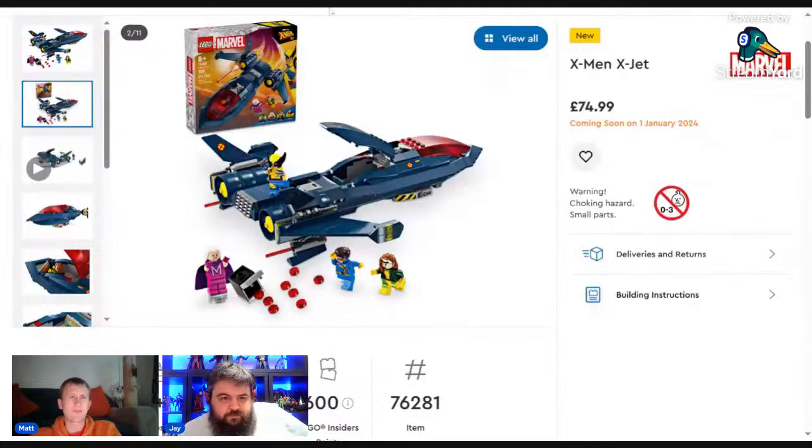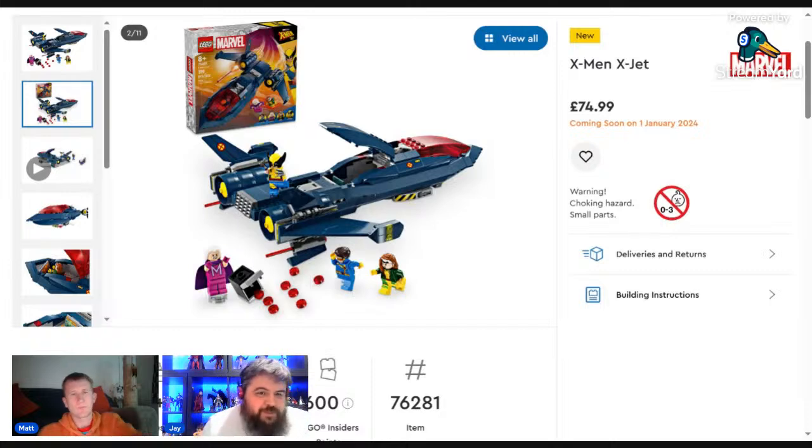So it's 359 pieces for this, and the Quinjet brick count is 795. Okay, so just doing a quick price per part. This is the most expensive Lego set I've ever seen. Price per piece, it's 21p a brick. Ouch! If you do the price per brick on this, well, let's just make ourselves feel a little bit better.